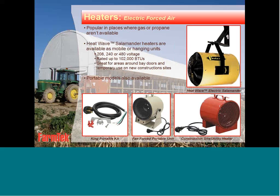Now we get into some electric forced air. If you don't necessarily have access to natural gas, or if you're not looking to spend a little bit higher cost for propane to be on site, we do offer some electric units. These are definitely popular in places, sometimes on job sites, sometimes on temporary barns or run-in sheds where you want to just maybe have it there for the season.